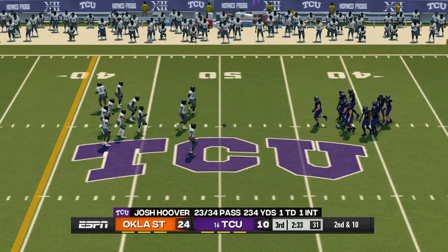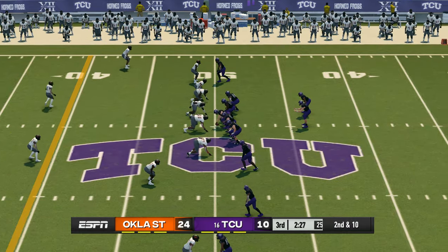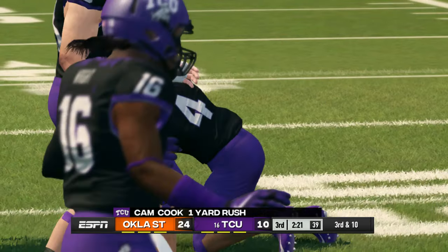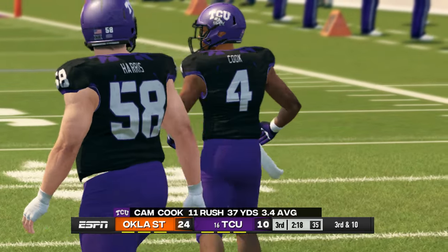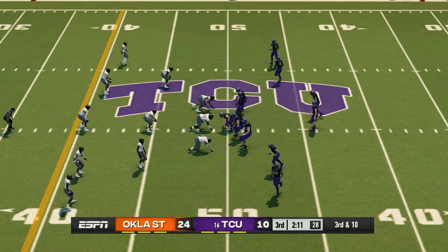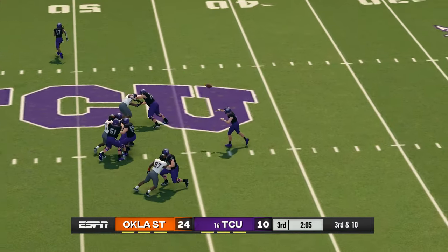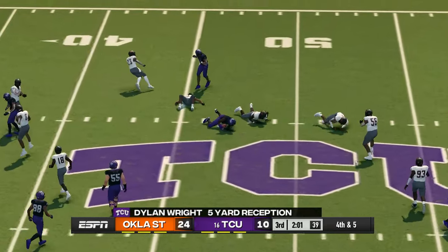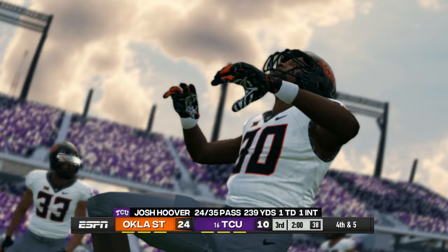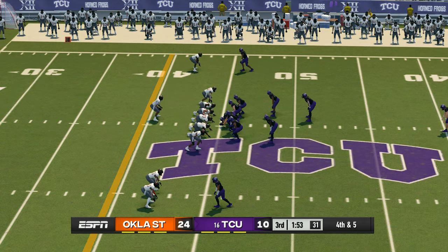From the 50, second down. They keep it on the ground with a tailback. Brought down at the 50. That brings us third and 10. He's brought down quickly. He's going to try to coffin corner this one.